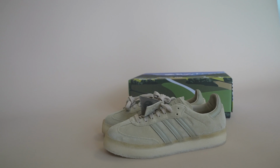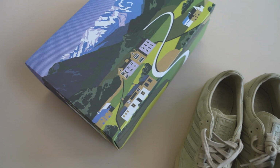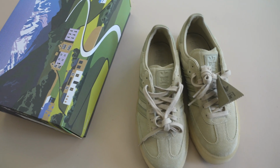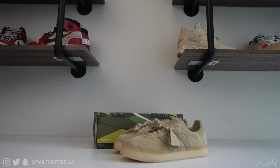This offering puts itself at a price point more than twice the cost of a standard Samba and/or a Clark Wallaby. So are the differences good enough to justify that large price jump?